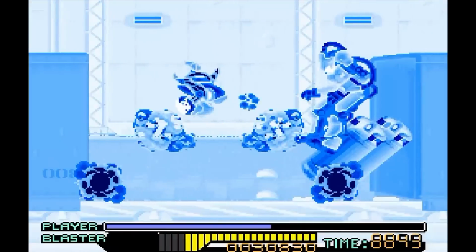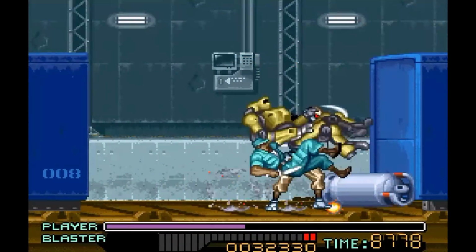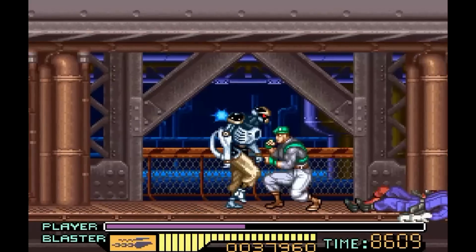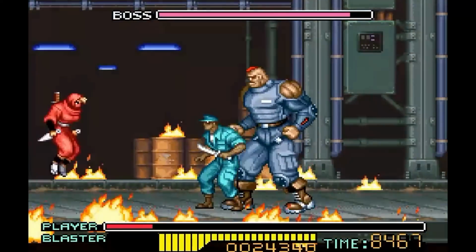There's a lot going on in the game which keeps players engaged. You're constantly battling new enemies and learning new ways to attack them. Also, the background graphics never get old. There's always something new to look at. This is just a really great action game all around, and it never gets boring.